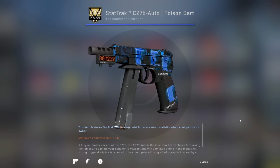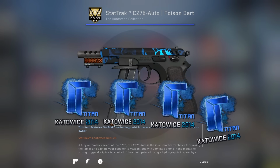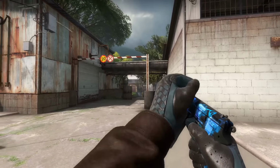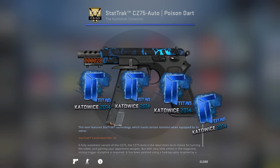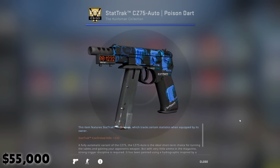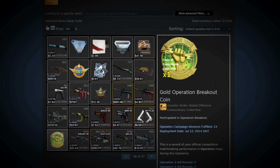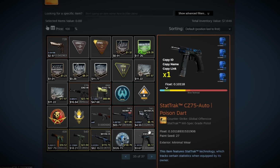Now for the CZ75 Poison Dart with 4 Titan hollows. This is a pretty unusual weapon to see such an expensive craft on, but it does look extremely good in game. So whoever crafted this in 2014 for 5 cents, nice job, but if you want it now, it's gonna cost you about 55k. Actually, I would like to retract my previous statement because the original crafter still owns it.